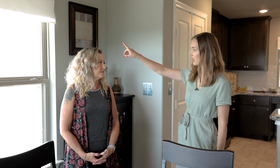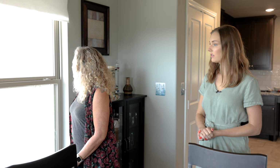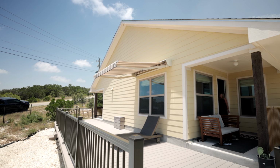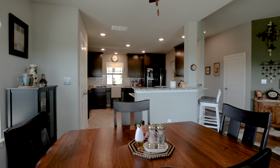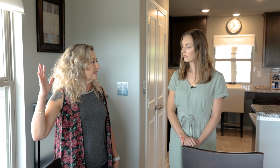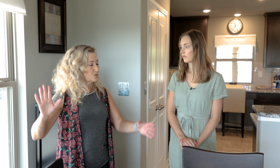I did notice that you have this awning over this window. Yeah, so we got a little Sunsetter awning, and it just helps with the sun on this side. This is the side that gets the most sun for the majority of the day. That was another thing we wanted to do, was make sure we didn't have windows with sun coming in all day. So when we positioned the house this way, this is the only window that gets sun. So we just added a little bit of covering to it.